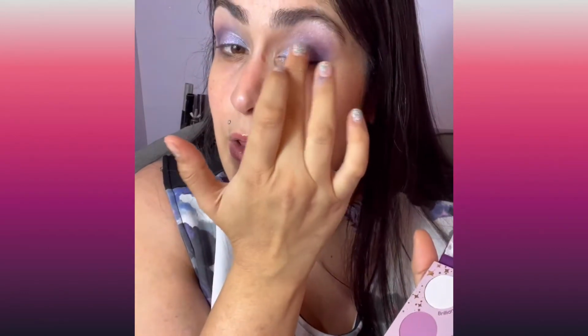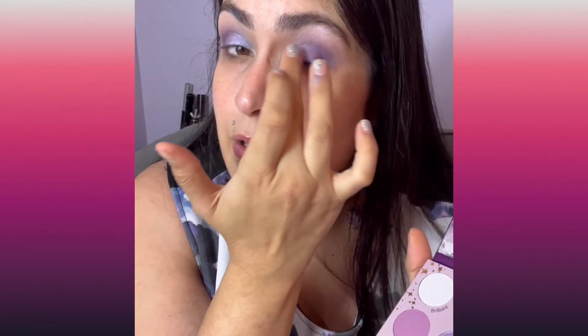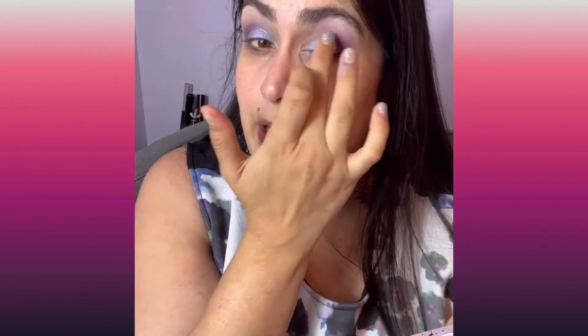So now I want to go into Sunbird. I'm going to put it right in the middle, and I'll blend that into the smoky color. Oh, that works perfectly because it works really well with the Super Shock we put on. Oh, yes. That just looks super pretty. It's brightening it up a little bit more. It's really playing well with each other.